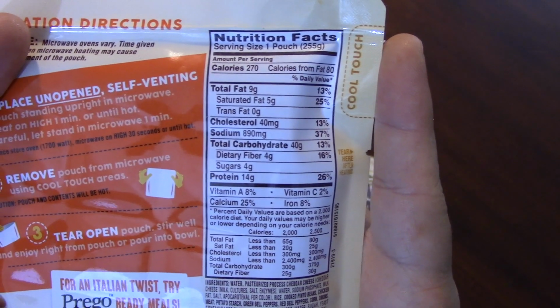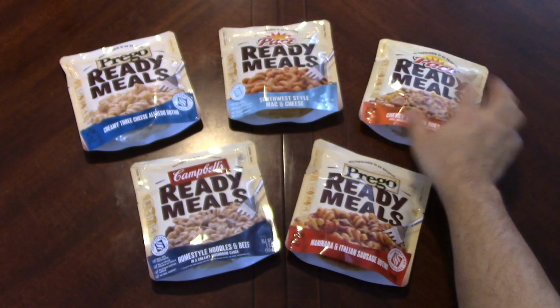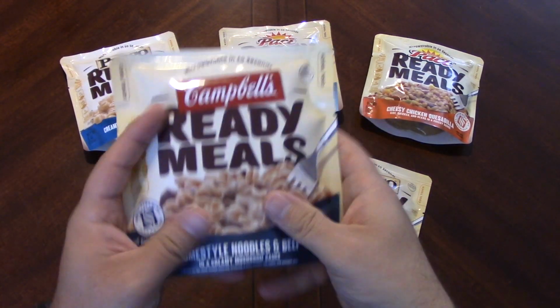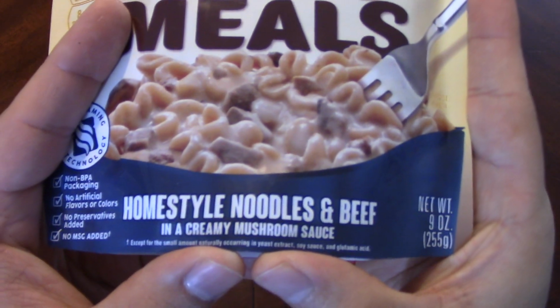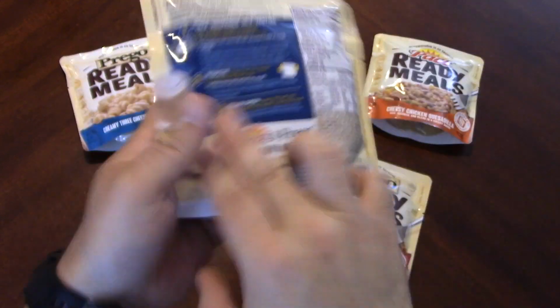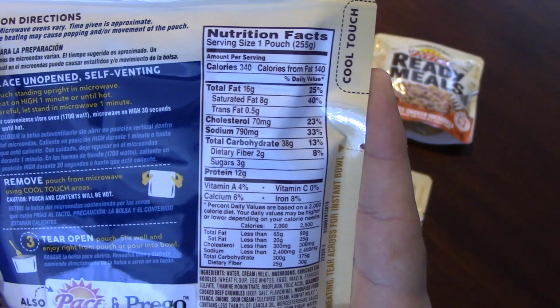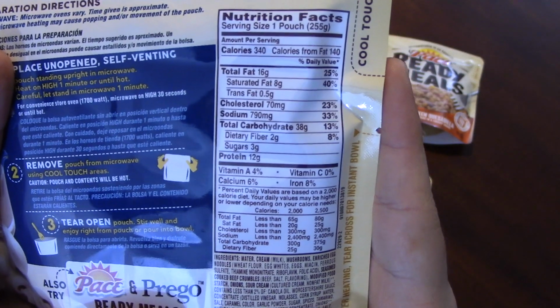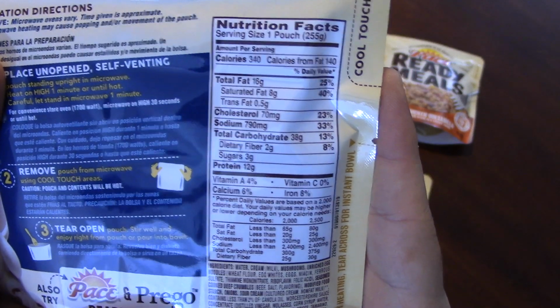They're all going to be relatively similar. That so far is the lowest caloric pouch. So next, home-style noodles and beef in a creamy mushroom sauce. 340 calories, and this might have the lowest salt content at 790 milligrams. Only a third of your daily usage, right? It's not bad.